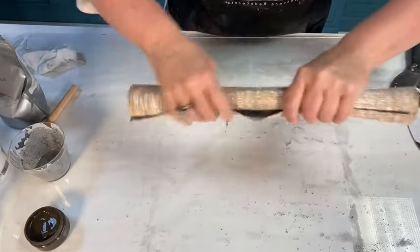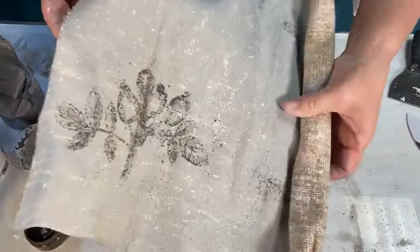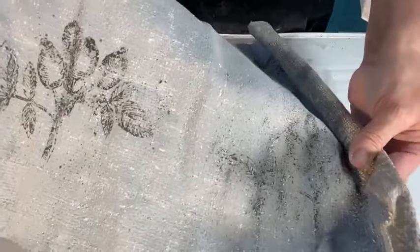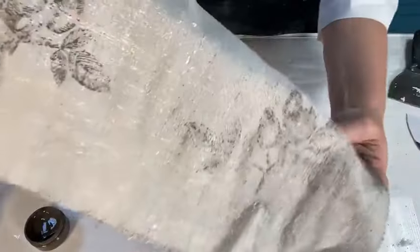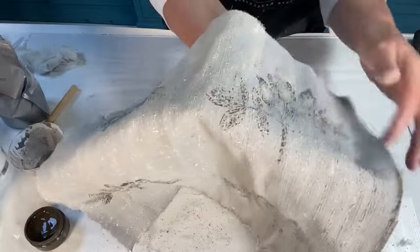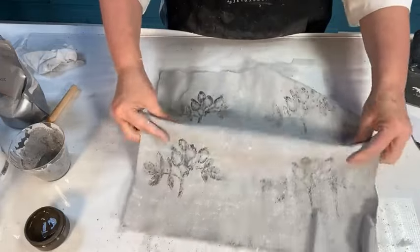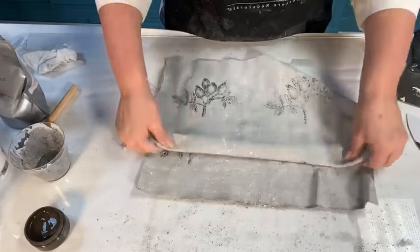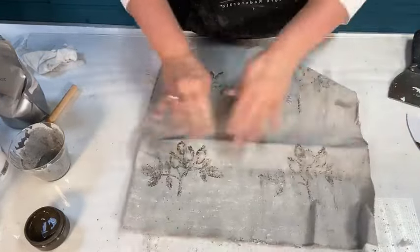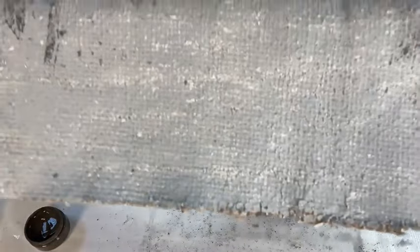Now, if I let this dry overnight, my cracking is going to be much prettier. Now, can you kind of see it? See how it's starting to flake off? And here's the other thing that will happen. I'll start to lose some of my design, which is very desirable. And then it'll start to flake off. Look at this. Isn't that fab?